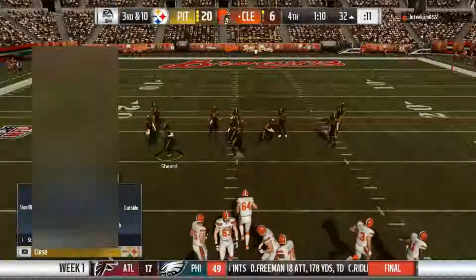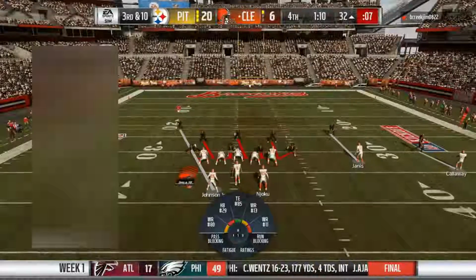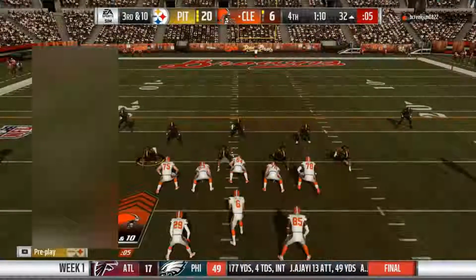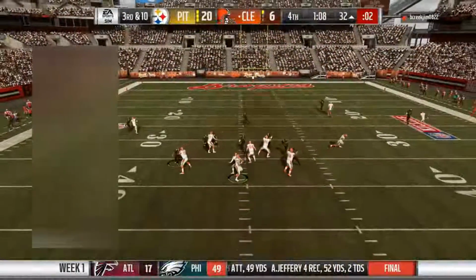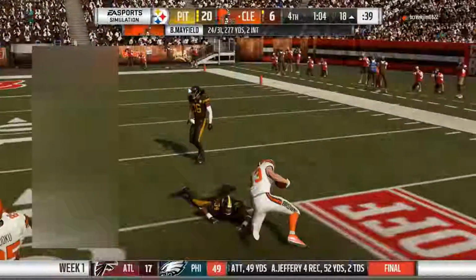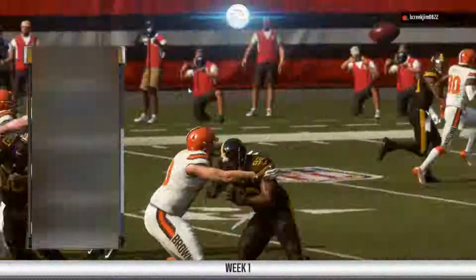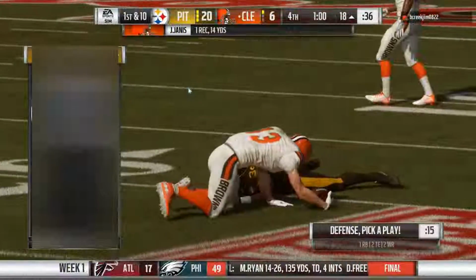The Browns on 3rd down. 3 for 7 so far in this game. This is 3rd and 10. Set. Green 39. They'll throw again. Here's Mayfield. Complete to Janis. And inside the 20 before he's brought down. The Browns passing game finding its stride. They've got another first down.